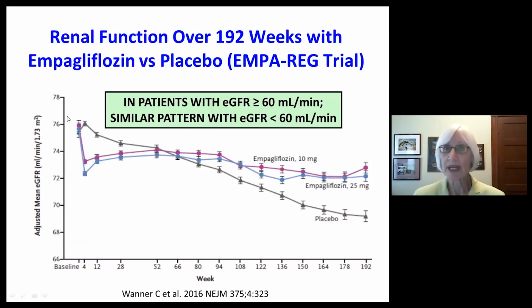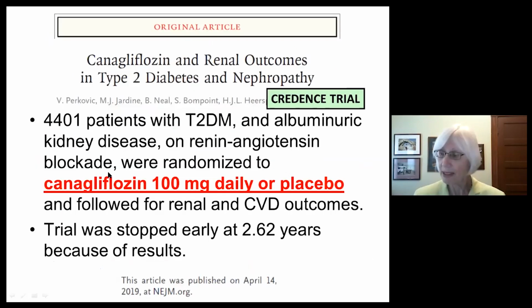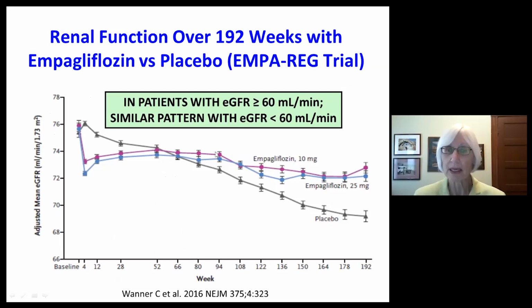And if you look at renal function in the EMPA-REG trial, you can see that in patients with GFRs above 60 and a similar pattern in those below 60 mL per minute, the empagliflozin led to an initial decrease in GFR followed by a stabilization and then a slow decline and another stabilization versus the placebo, which showed a very steady decline in GFR.